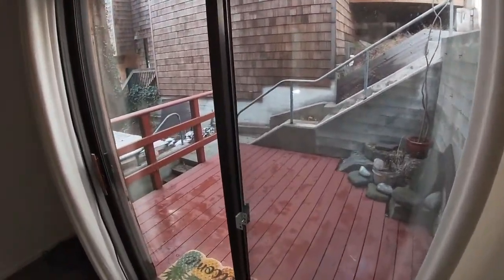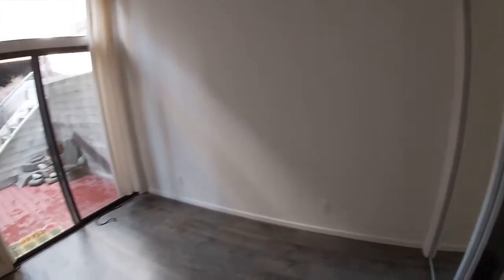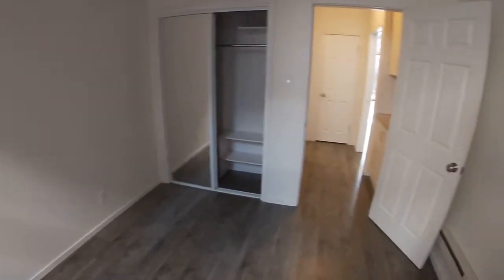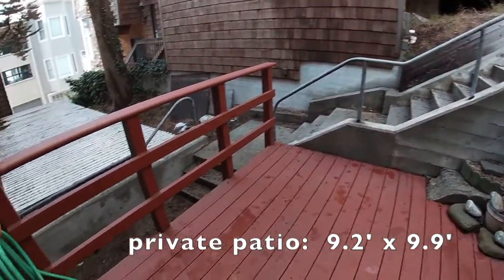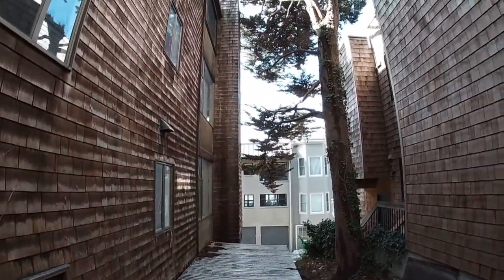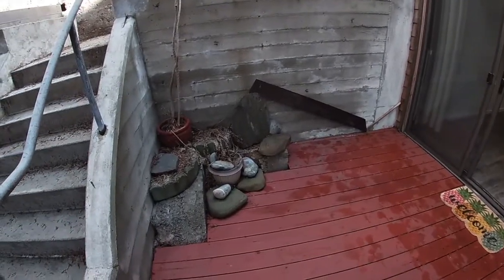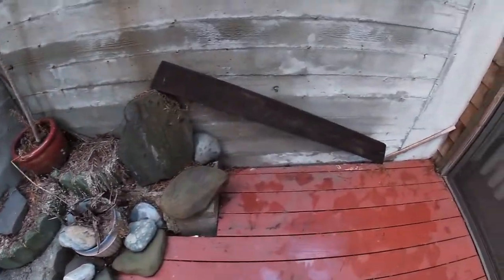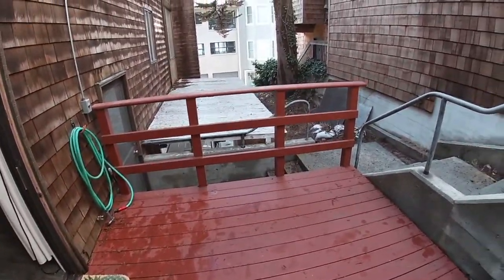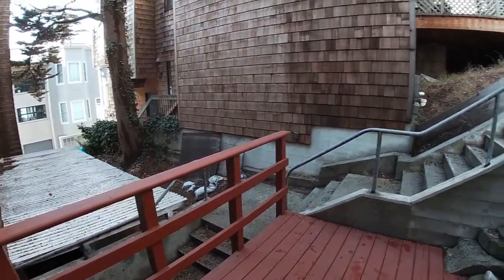And this is a private patio just for you. I don't think many people are going to be walking around here. I would say this is fairly private. And there is a garden hose in case you're into plants.